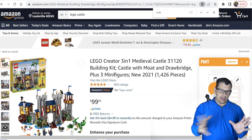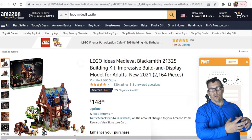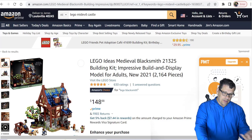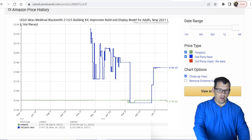Same thing with the Medieval Blacksmith. You could purchase a second Medieval Blacksmith, and I think there's an alternative build for a horse stable and everything, and the color looks exactly like it, of course, because it's the same set, but it's an alternate build, and I believe it gives the set a little bit more depth because you have more things going on. So I really think it's all cool. And of course, when we go to the Medieval Blacksmith on Camel, you can see the highest price was $225. That's when it first came out. So there's a lot of demand for it whenever inventory is sold out.